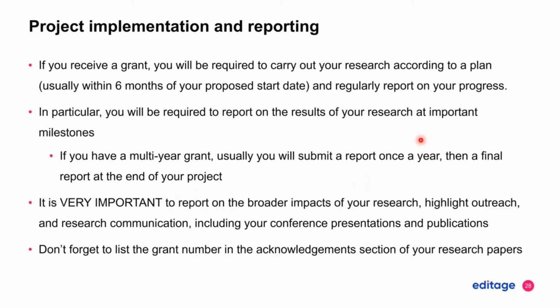So then after you get the grant, usually they want you to start it within 6 months of your proposed starting date. I got my postdoctoral grant when I was actually still a doctoral student. So I had to very quickly finish my PhD, and I had to quit my postdoc at Michigan State University and start my postdoctoral fellowship. I only had like five or 6 months to start my project, or I'd lose the funding. So be prepared to start it on time, generally within 6 months of your proposed start date.